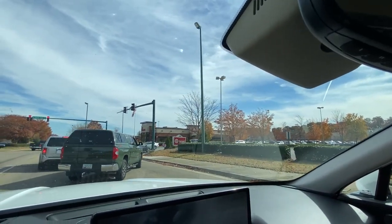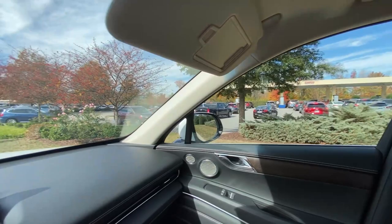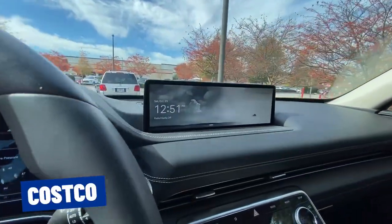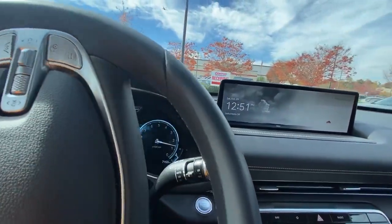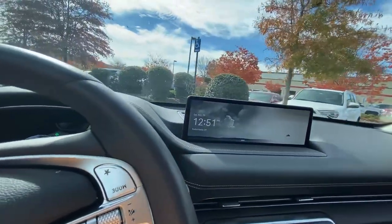Don't be mad. Okay, look at that. This is the Costco. It's literally insane. And I thought I was going to go in here and get a smoothie, but I don't even know if that's going to happen. There's zero parking in there.